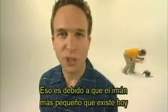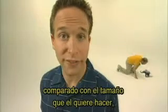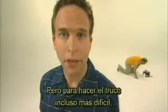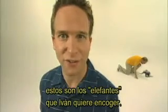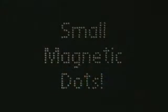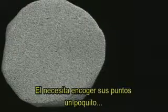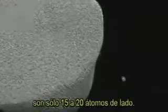That's because the smallest magnet we have today is the size of an elephant compared to the one that Ivan wants to make, which would be the size of a peanut. But to make the trick even harder, these are the elephants Ivan wants to shrink. Remember these? He needs to shrink his dots just a little bit, by a factor of about 1,000. So his little dots are only about 15 or 20 atoms on a side.